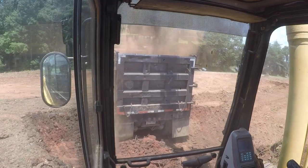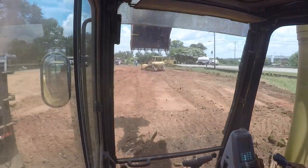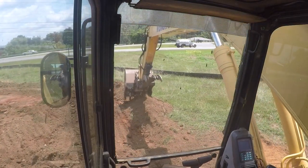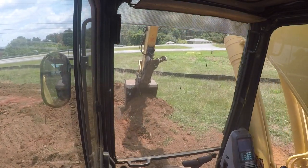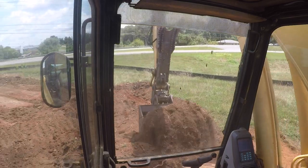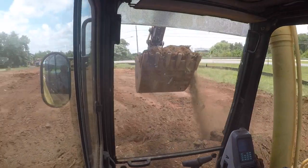What we've got on site is a D6M. It doesn't have a cab on it, so obviously it doesn't have air conditioning. It's about 90 degrees today, but it ain't too bad really to run it. It's got the canopy over it. It ain't too bad.